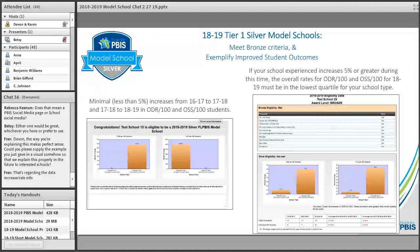Her original question was, could you please supply the example that you just gave in a visual somehow that we could explain properly to schools that are interested? Okay. I don't know that I have that in the PowerPoint right now, but I honestly can't read these values from here.